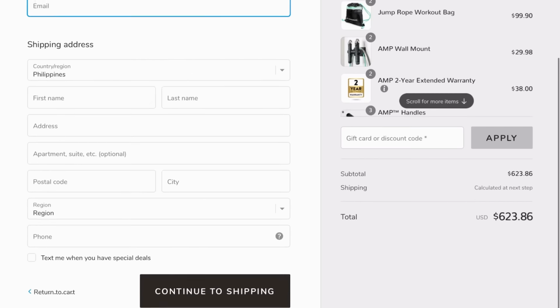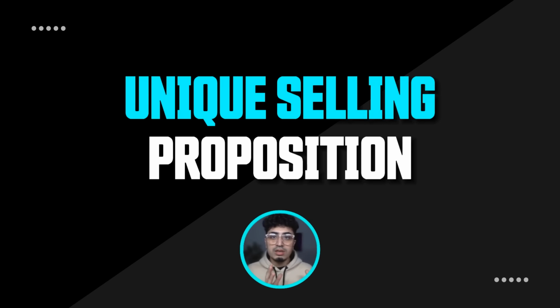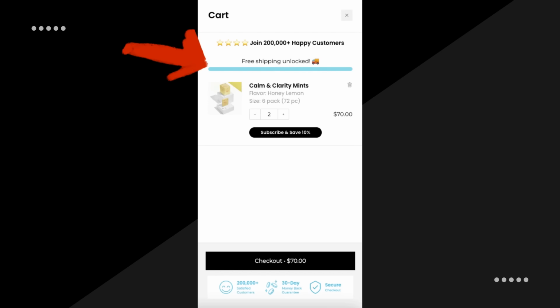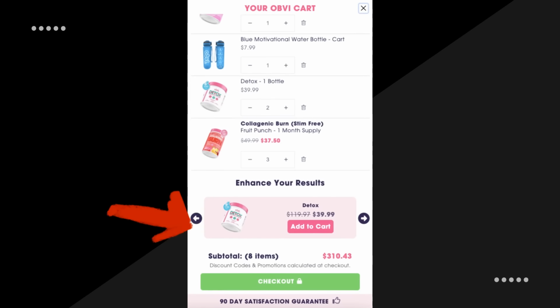One is making sure you have your unique selling proposition front and center, right? Making sure you also de-risk the purchase with money back guarantees. Very, very important. Making sure your call to action is very visible. It has directional cues that will take people to that next step. And you can also gamify the process with a progress bar on the top that says, hey, you've earned free shipping, add X product to your cart, and you'll get a free gift as well. We've seen that also increase the percentage of people who follow through.